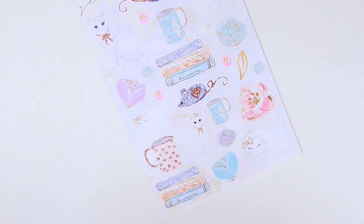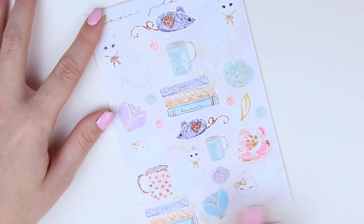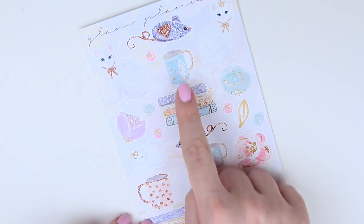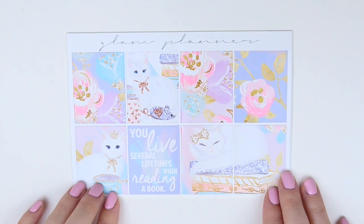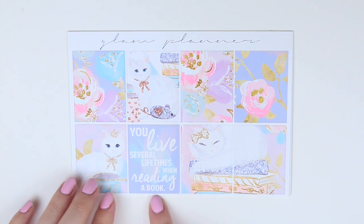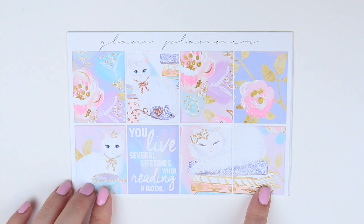It's 7 pages, and it is one of my personal favorite kits that I've ever done. Definitely top 5 out of all the kits that I've ever done. You get a full page of deco of these beautiful custom white cats and these books and teacups and flowers. It's so pretty. Then you have your full boxes. The quote is, "You live several lifetimes when reading a book." And you have your floral, and this is like a little double cat box over here.